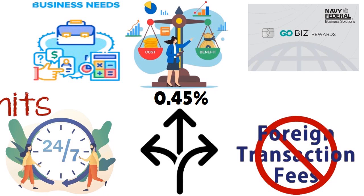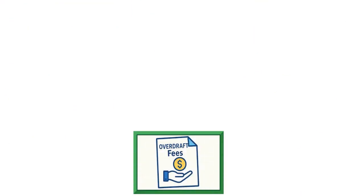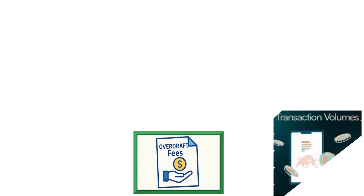Well, you do have transaction limits, you have eligibility requirements, you have service fees for some accounts, you have minimum balance requirements, and you have overdraft fees. So when I say transaction limits, each checking account tier limits the number of free non-electronic transactions, and fees are charged for exceeding those limits. And this may be a downside for businesses with high transaction volumes.